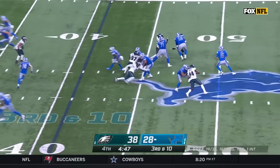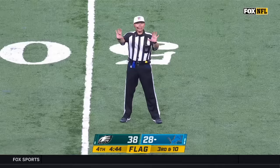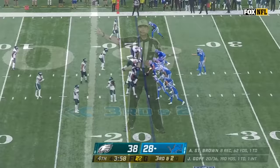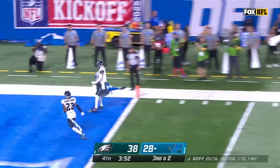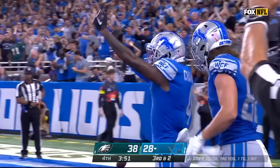Goff steps up, incomplete. But a flag is thrown. He was looking for Hockenson, who was matched up with C.J. Gardner-Johnson. Pass interference. Defense, number 23. Makes a nice tackle there, nice stick. Third and short. Goff up in the air. It is caught! Touchdown, DJ Chark, and the Lions aren't done yet.